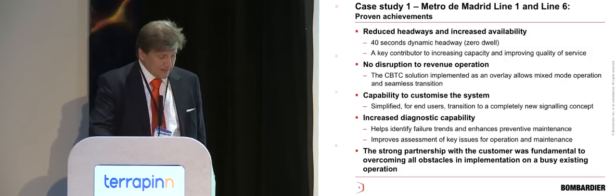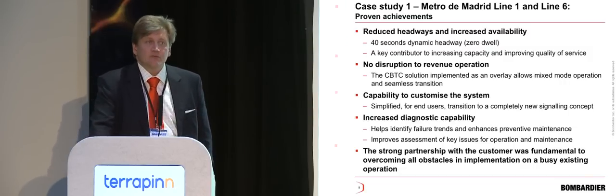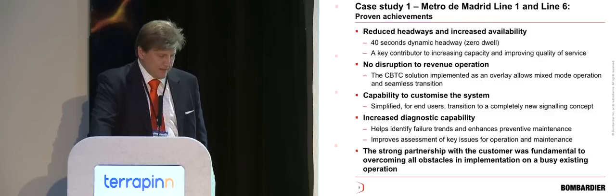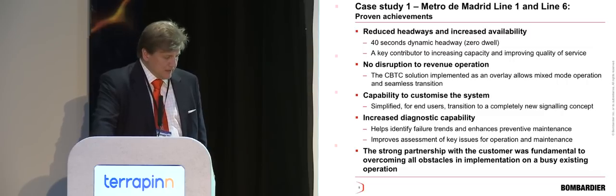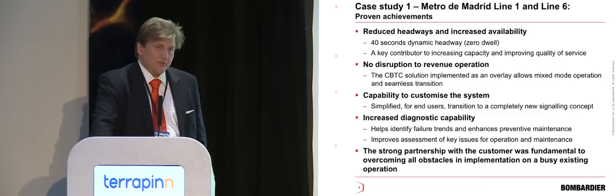So here are some of the benefits that were delivered. 40-second dynamic headway without dwell, I have to say. No disruption in the migration phase. One of the key things was that we customized the system to match the requirement of the customer.